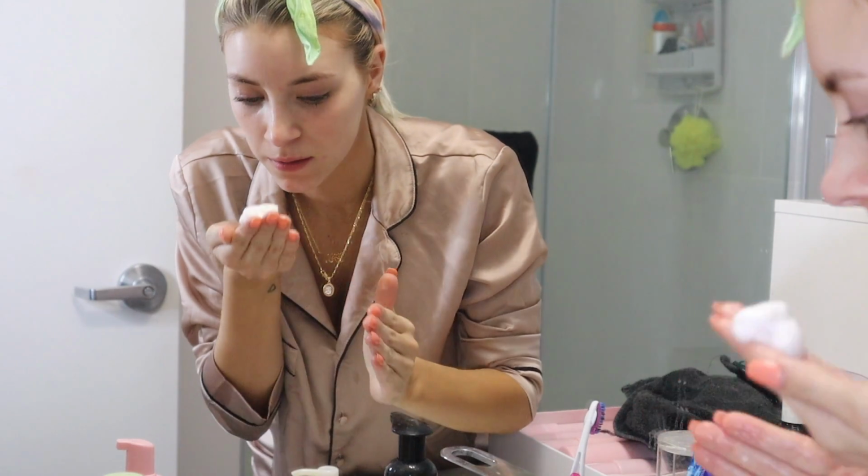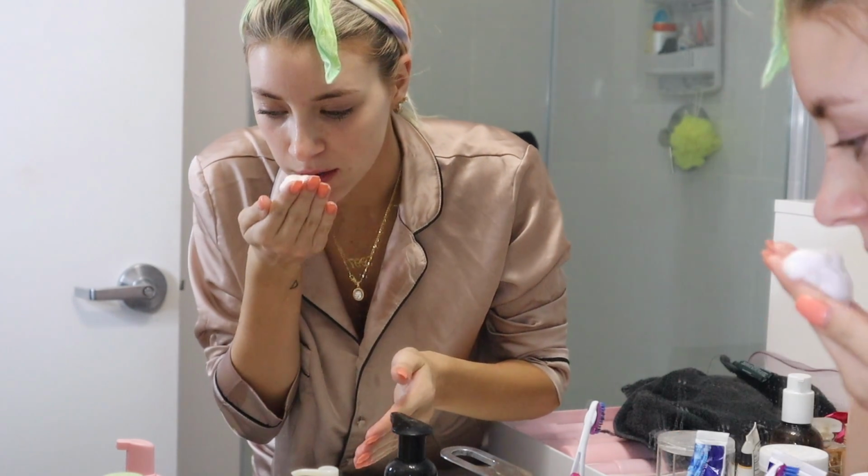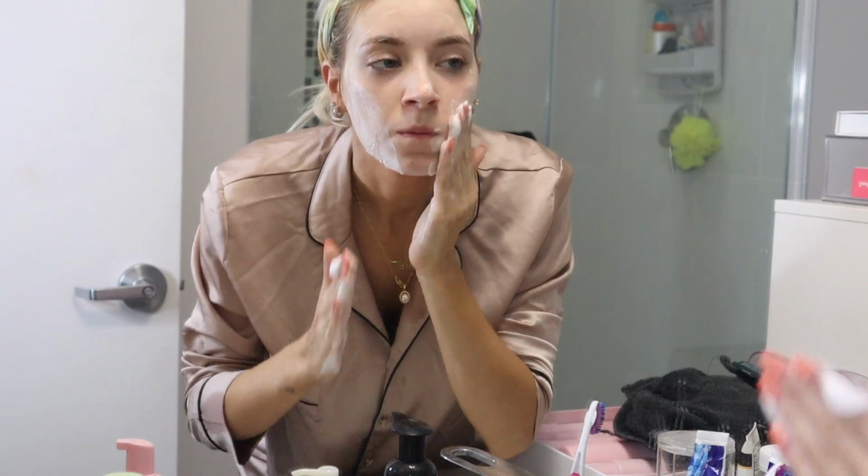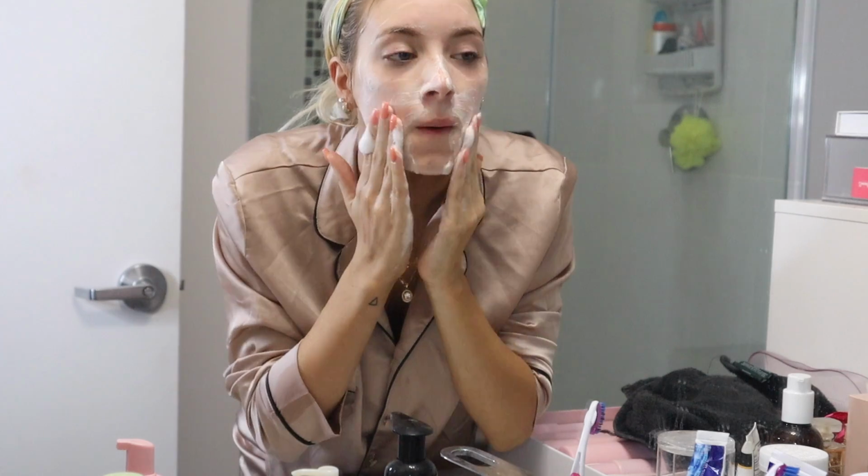I just towel dried it, but I kind of wanted more than one pump. Okay. It smells clean. I don't know why I'm smelling it. Oh, it is really way foamier than I thought. I probably didn't need to add the second one in there. When she says foaming face wash, like, she means it. It's very light. It's very gentle. I like it. It smells very clean. And it's very, very soft. It's very foamy. I probably only did need one pump.